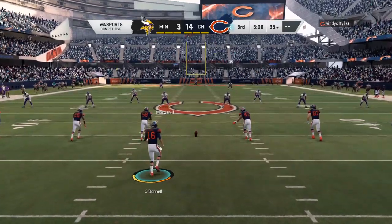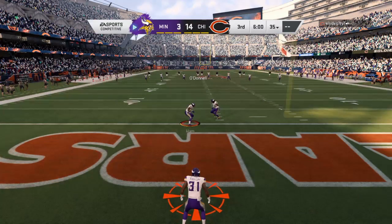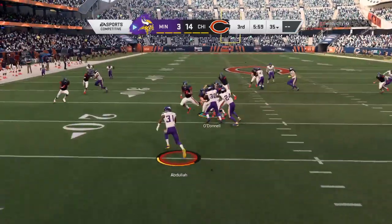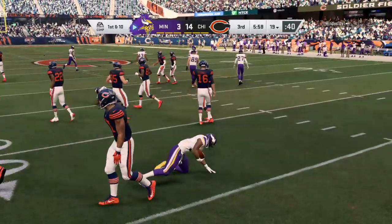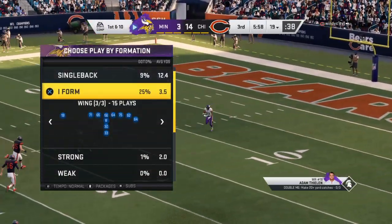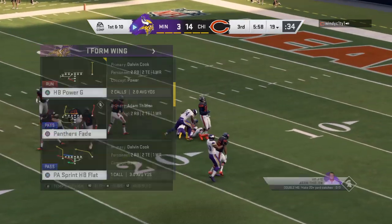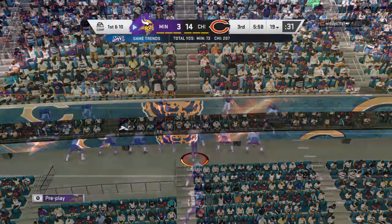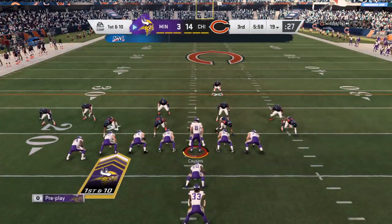Both teams appear ready for the fight ahead, and we resume action here in quarter number 3. This will be taken to the back of the end zone. And he'll take it back to about the 19-yard line. Let's go, boys. Let's go. Vikings take over first and 10 at their own 19-yard line. Cousins and the Vikings with a first and 10 at their own 19-yard line.